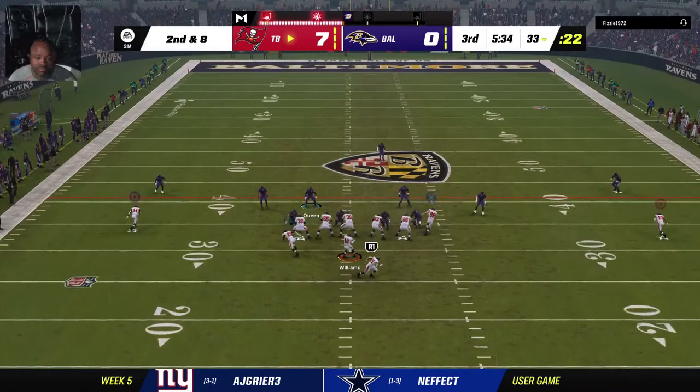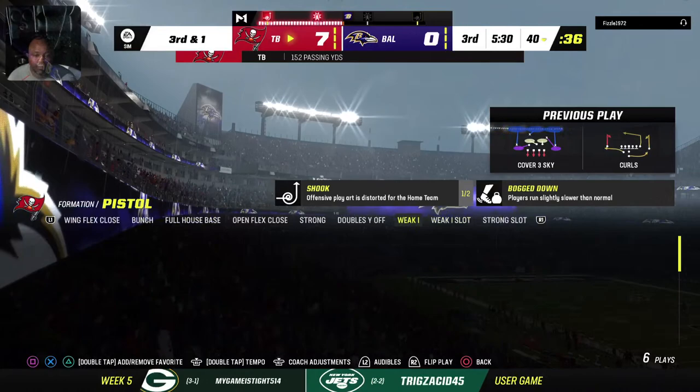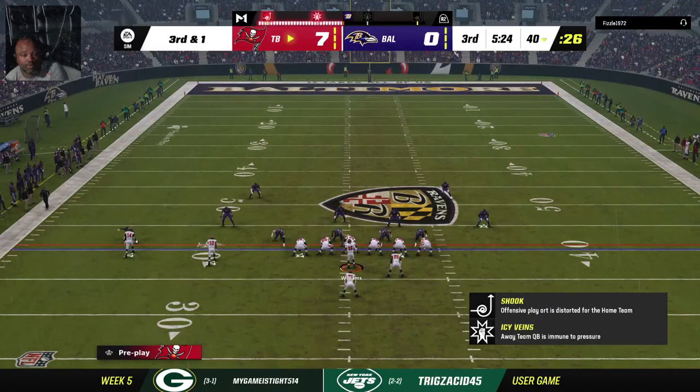He'll get that out to the flat to White. And he'll go out of bounds, it looks like, right at the 40. They'll wind up getting 7 on the play. And that'll leave him with a third and just a yard. So they just need 1 yard here to pick up the first down.